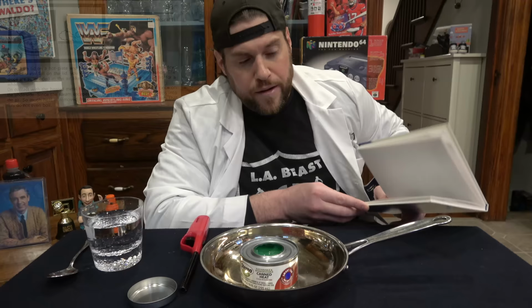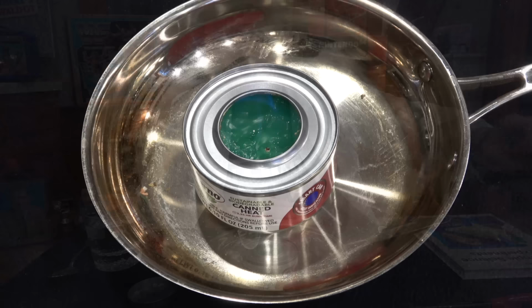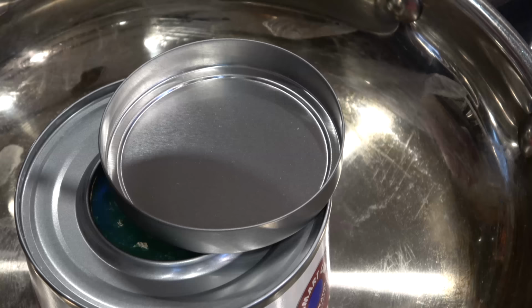I don't even know what that means. Okay. All right. It's burning. You can see there's a flame right there. I'm going to put this tin lid, and we'll give it a minute or two just to heat up, and then we will witness this phenomenon. I didn't want to smother the flame there, but just have a little bit of water on a spoon. Let's check this out.